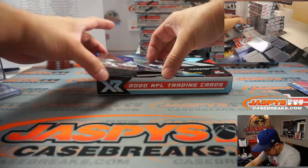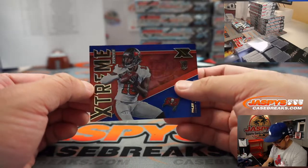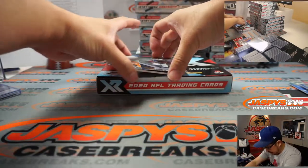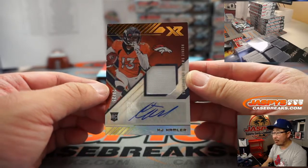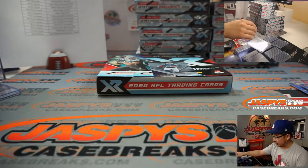Behind Jonathan Taylor is an insert, Extreme Rookies, Tyler Johnson to 99, Buccaneers. Then the hit is KJ Hamler, rookie swatch autographs, it says on the right side. 3 out of 25, jersey and auto for my rivals, the Broncos, Chris Peterson.